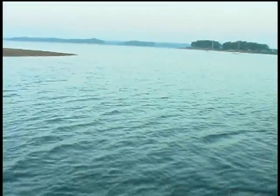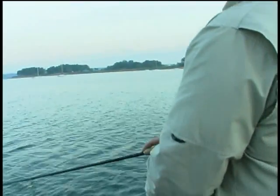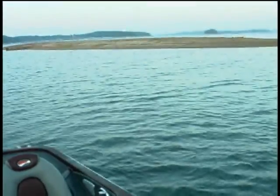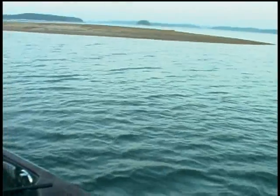There was a big fish right back there, man. Man, that was a nice fish up there on the bank. It could have been a striper, because the stripers are coming up this time of year too.